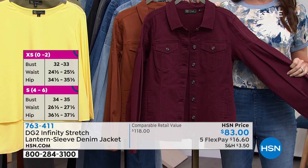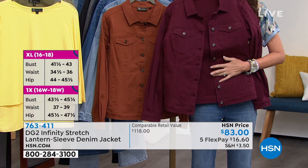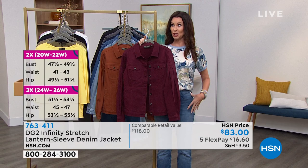763-411 is your item number. For $16.60, you can get the jacket, and we're gonna walk you through what that lantern sleeve is all about. But look at how I've got it on with the mid-tone of our Today's Special. I'm looking at that. So if you can get the wine and you couldn't get the wine in the Today's Special, mix and match. This is gonna be something you're gonna wear with everything. I'm loving this. All right, I'll show you the colors that we have right now.